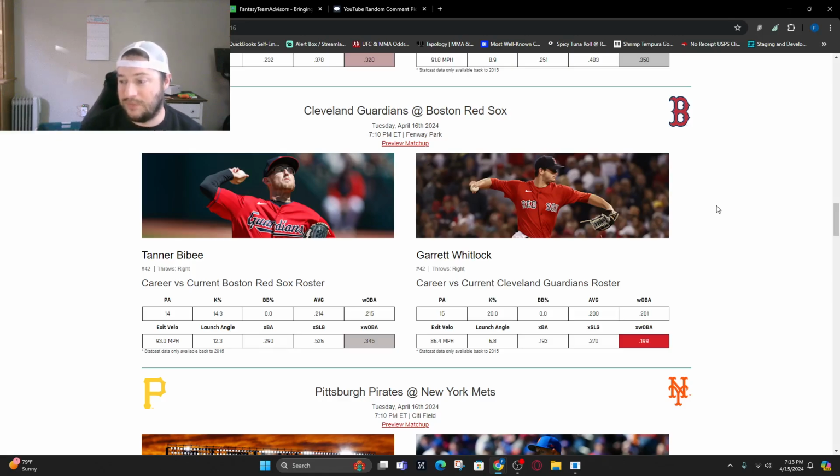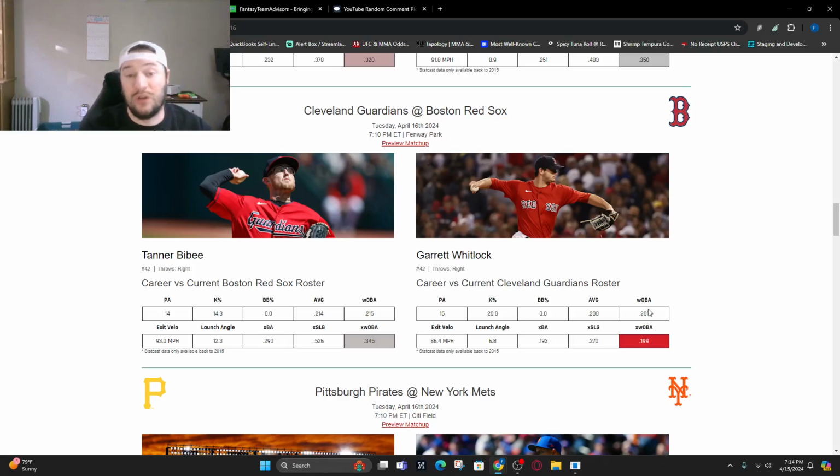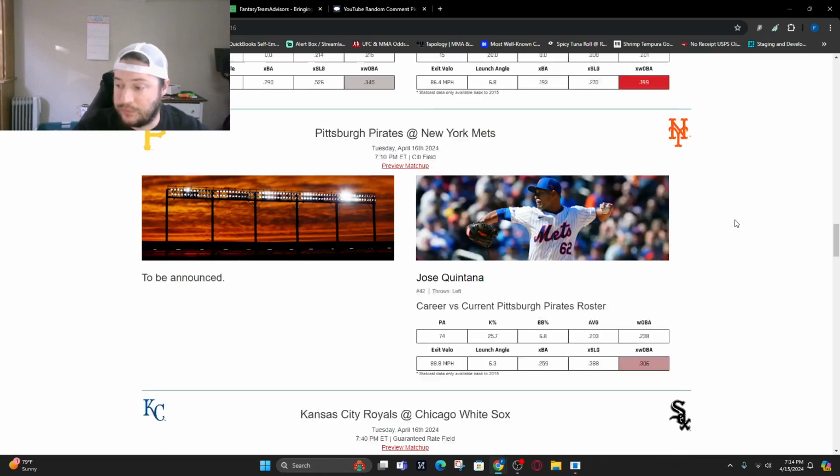He's not getting run support. The bullpen's given up. I just don't have any faith in this Red Sox team right now. If you're a Red Sox fan, do you even have faith in the Red Sox right now? I don't think so. The ownership, general manager, everyone above just did absolutely nothing this offseason after saying they were going to go all in. I don't know if they know what all in means, but they did not.